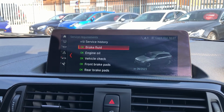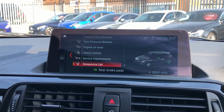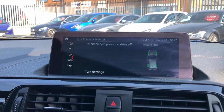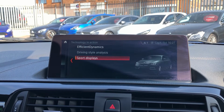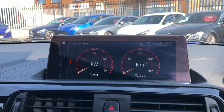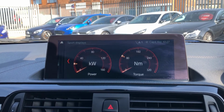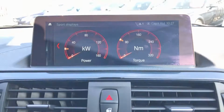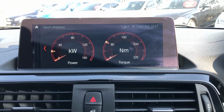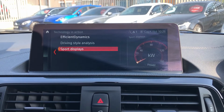But you can also check brake fluid, engine oil, and you can do front brake pads, rear brake pads. You've got a really in-depth option to really figure out how the car works. And if you go on technology in action, for the petrol heads among us, paddle shift, you can see when you rev the engine, you get your newton meters of torque and your kilowatts of power. It's just a real nice feature that for petrol heads and those who love to know what the car's doing, how it's working, and all the performance figures, a great addition.